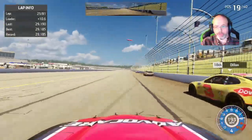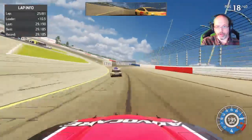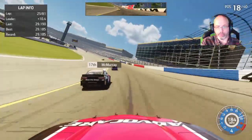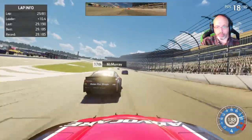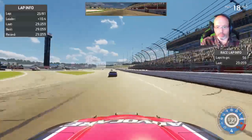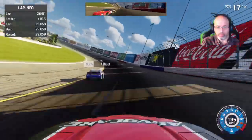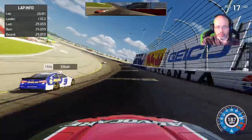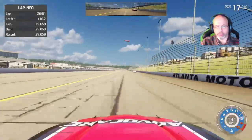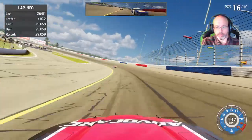Got a run coming out of 2. All right, careful now. Inside Austin Dillon. All right, clear high, bud. You just posted your best lap ever. That's awesome. Hang tight there, driver. Hold this line here. All right, now you're clear. All clear.